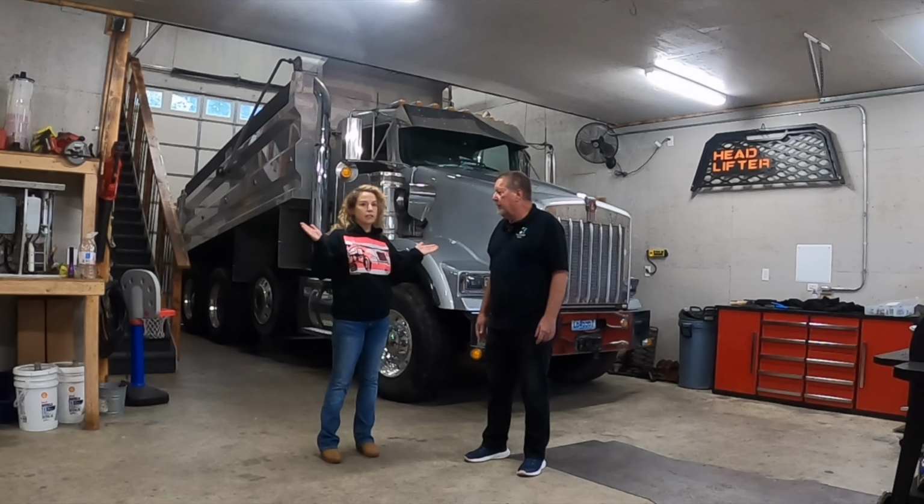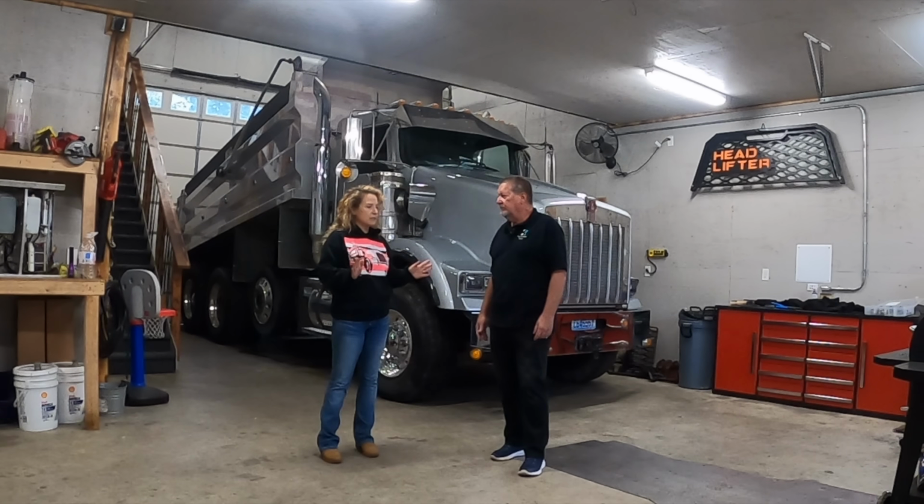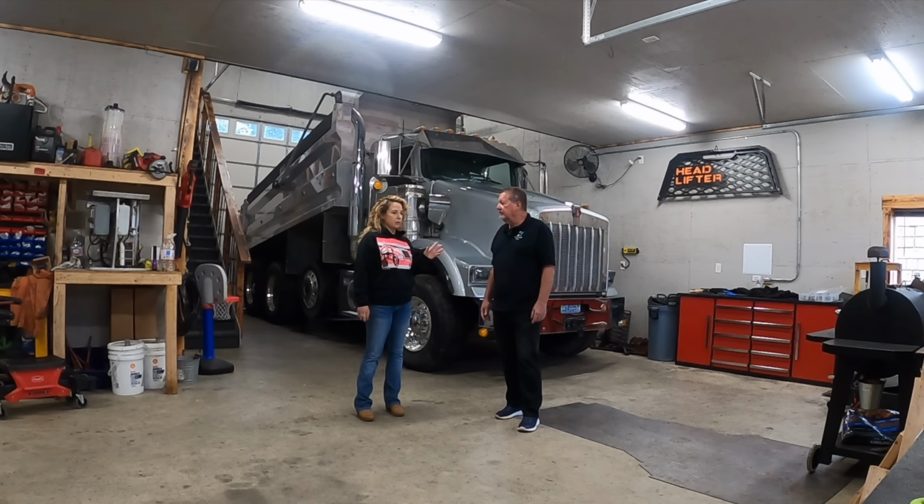Well, guys, the installation is finished. It's all done. It was pretty simple, just a couple of wires and some tubing, and obviously the mounting bracket. It seems to be running good and producing hydrogen, and I'm excited to see what it does for my fuel mileage over the next few weeks. And we're excited to work with you.